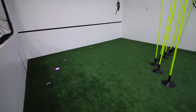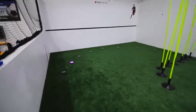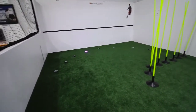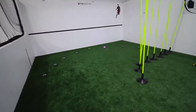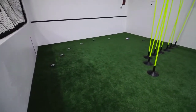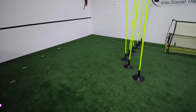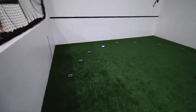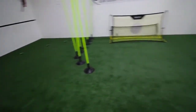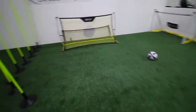But the key is it creates dynamic stimuli. So the kids have to do things based on a random action, which is a lot more beneficial for their training than doing things on a static basis. Again, everything helps. Everything works. This just works better because it's dynamic and it's random. It's the real world brought to life.